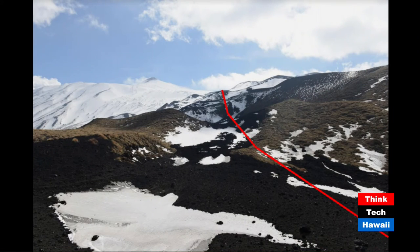But these three techniques to measure how the edifice of the volcano behaves in response to the inflation of the magma chamber are also particularly useful to study external stresses. What could cause a trigger of a volcanic eruption? Because sometimes the inner pressure is not enough to trigger a volcanic eruption. And I believe we have a slide that will bring us to, oh, here we go.